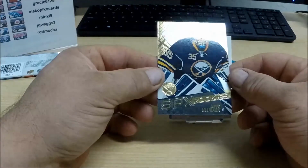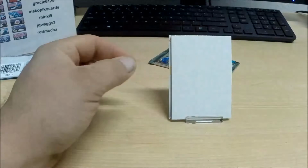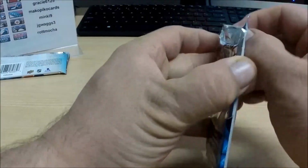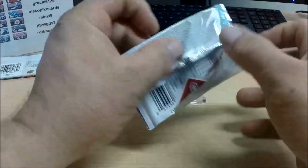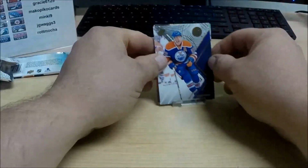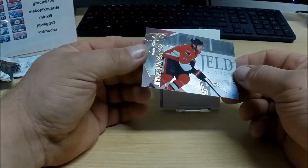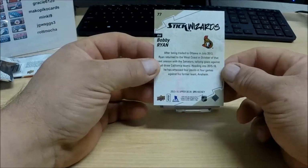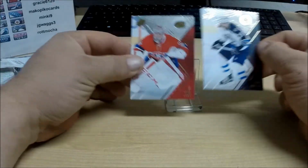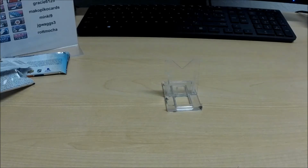SPx rookie for the Buffalo Sabres, Linus Ullmark. Base in our last pack of SPx. And it is a Stick Wizards of Bobby Ryan for the Ottawa Senators. And two base cards. And that brings an end to break number 883.